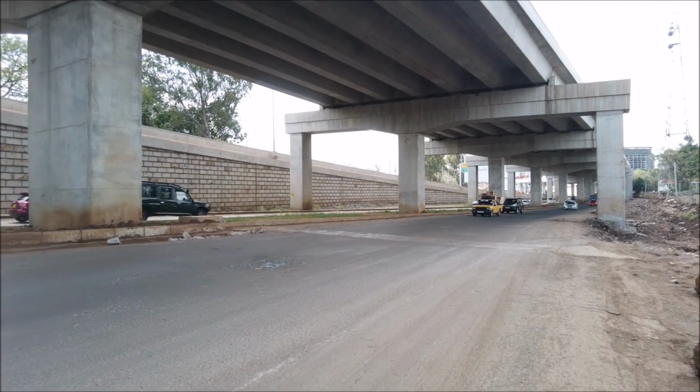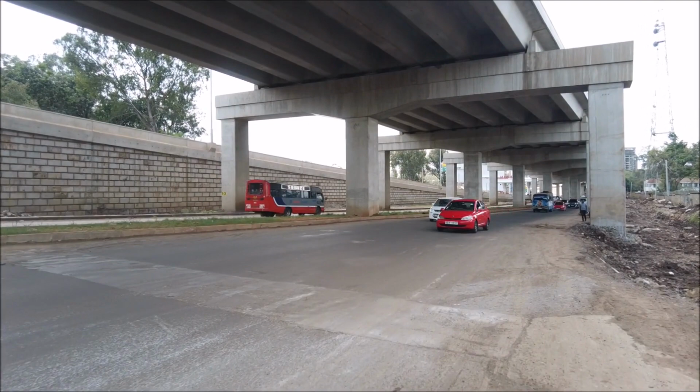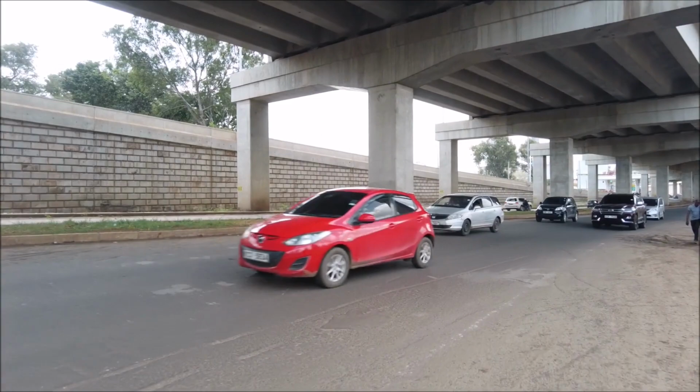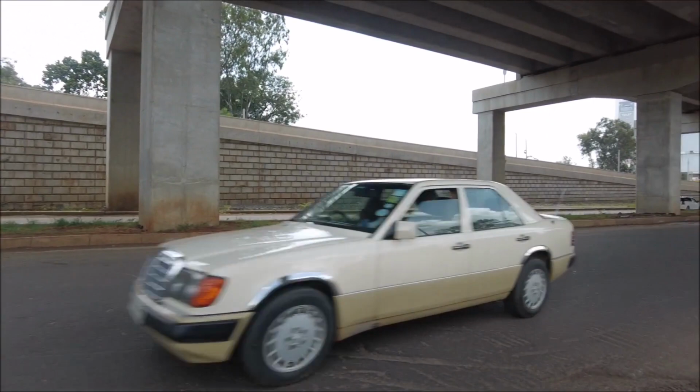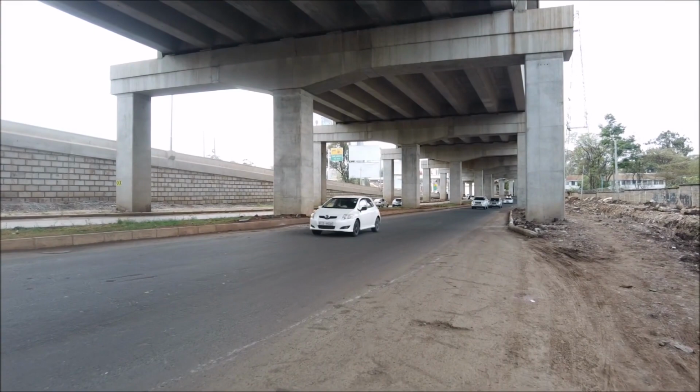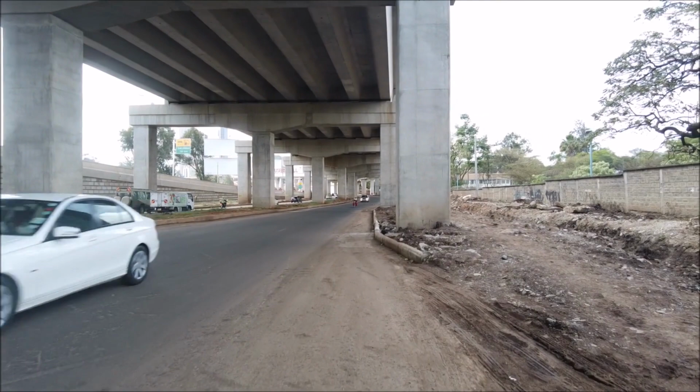Just to make it simple, this is the very same toll gate that people are going to use whenever they are connecting to Thika Road or whenever they are coming from Thika Road. Remember, Thika Road is the busiest highway in Kenya, and the second busiest road in Kenya, I think, is this A104, which has Mombasa Road, Uhuru Highway, and Waiyaki Way.